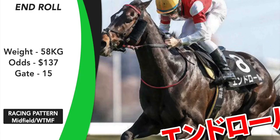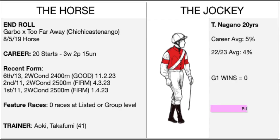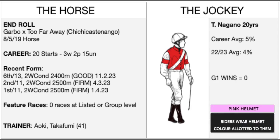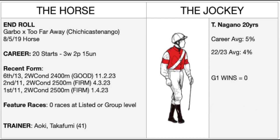End Roll. Well, he brings winning form into the race, winning a conditional race over 2,500 for horses with a maximum of 2 wins. The 4-year-old is yet to race at group or even listed level, so it's hard to see him winning. And no, he doesn't have any standout wet track form.